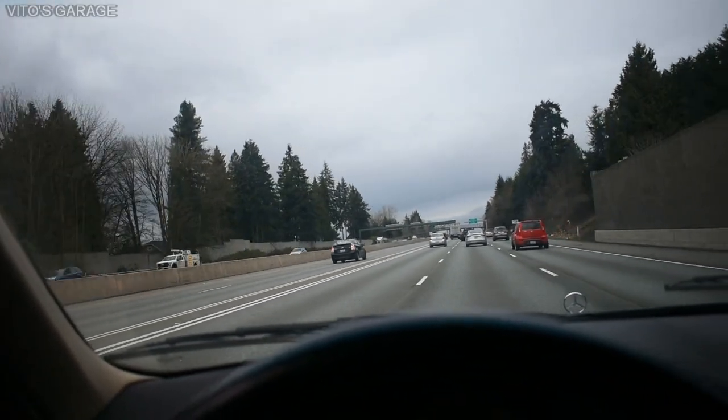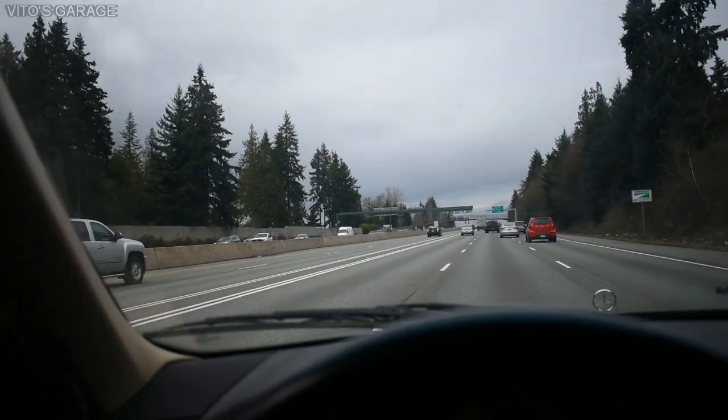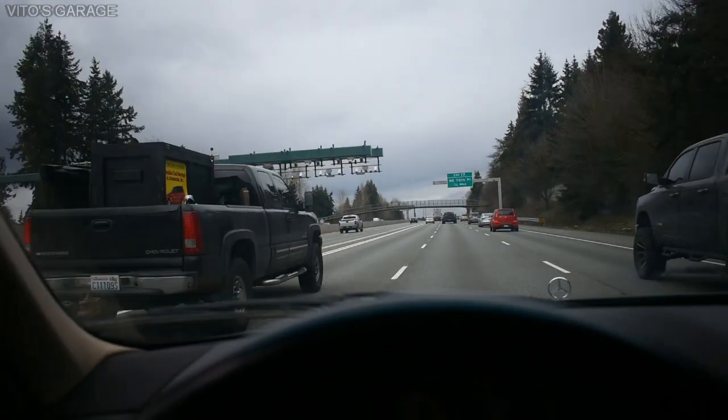Other than that, as you can see, this is Washington State, and those two left lanes are actually express lanes. It's basically like you can pay a toll if you want, and you can drive over there. But we just drive right here using these three lanes.